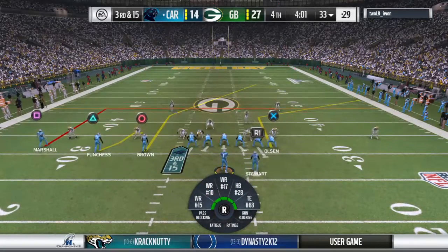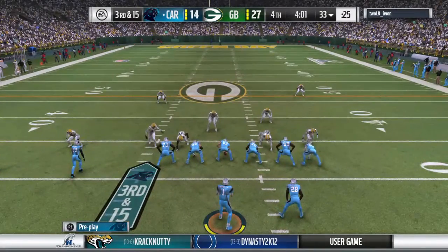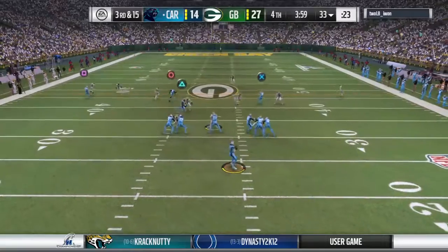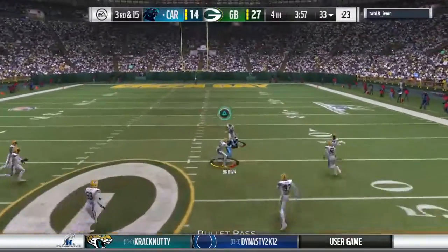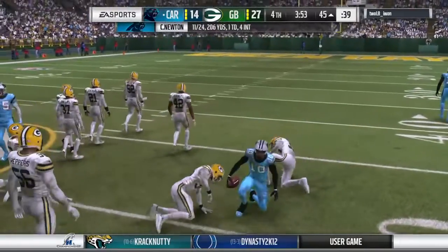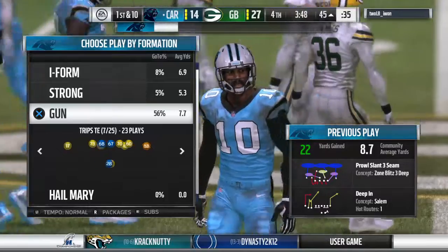And let's see, the Packers defensively 6 DBs, so a dime look on 3rd. Could play coverage or bring pressure. 3rd and long, it's Newton. He gets it to Brown, complete. And he's brought down after a good gain. They convert on 3rd with a gain of 22.